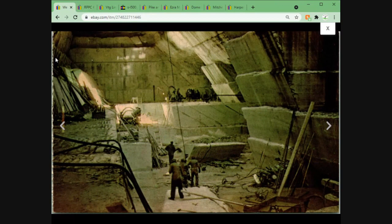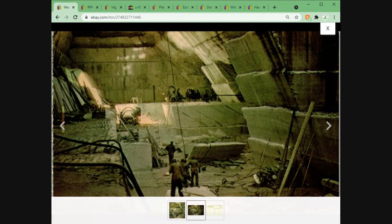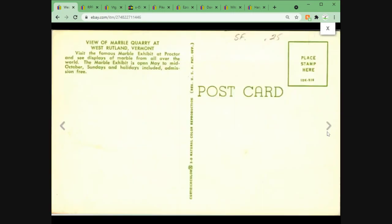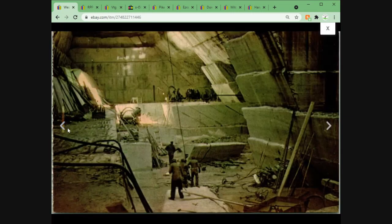Here we have Rutland, Vermont, the underground marble caverns and quarries. This one, I think, was in one of those postcard books. It's got a perfed edge here. I went ahead and listed it anyway, put it up for $1.95 plus shipping. It's been sold individually before, and I sold it the same way. So perfectly happy with the $2 plus shipping that I took on this one.